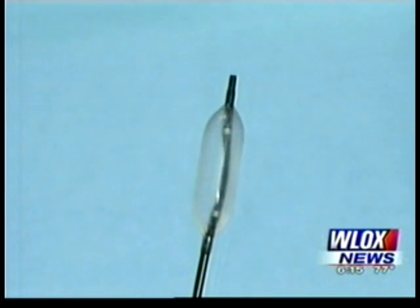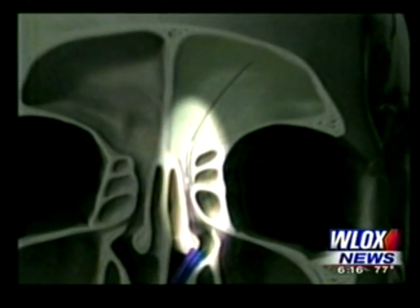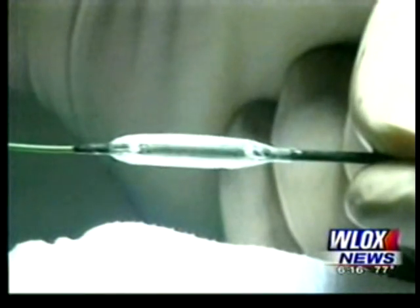With the patient under general anesthesia, doctors thread a guide wire equipped with a tiny balloon through the nostrils and up through the blocked sinuses. They then inflate the balloon just enough to open the passageway. The balloon is then deflated and withdrawn.